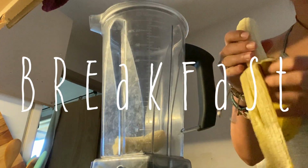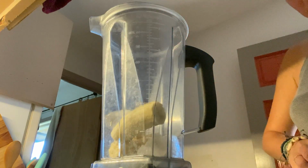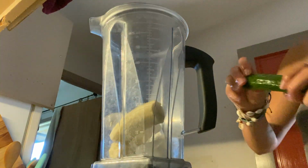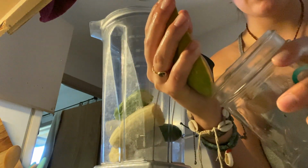For breakfast on Wednesday, I had another smoothie. I didn't have any frozen banana, so I just did some fresh banana with some ice cubes. I also added some cucumber as well as a mango.